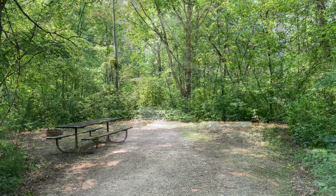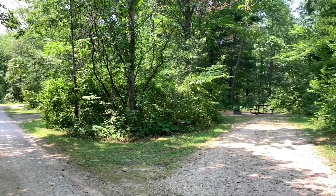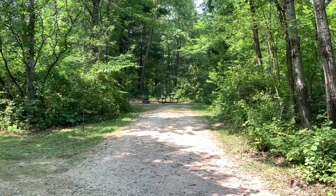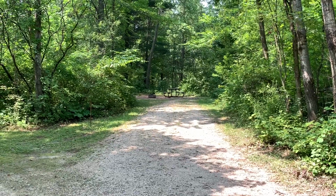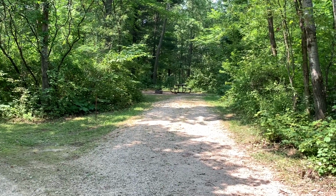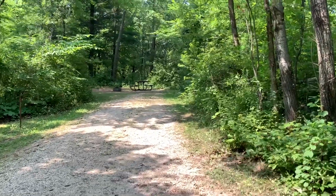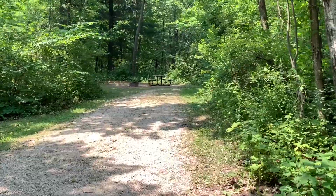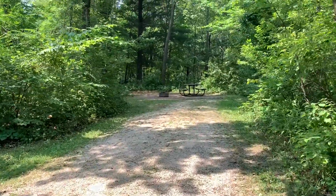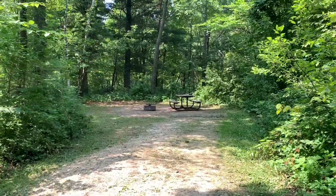Site number 28. I'm at the end of the camping loop road. This is the last site in the loop, site 38. It has an uphill slant to it. Again, if you're tent camping, no problem. You just pull your vehicle up in there, and you have a pretty nice campsite. But this campground really isn't made for big rigs.